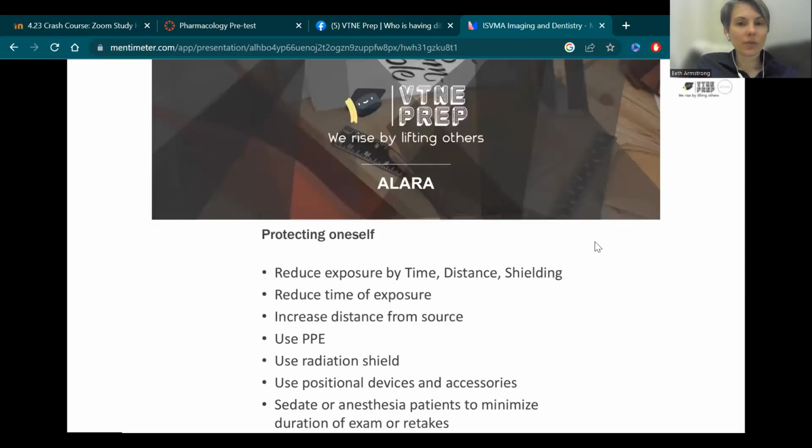So ALARA, what does ALARA stand for? As low as reasonably achievable. Good, as low as reasonably achievable. We've done this before. So we want to protect ourselves. That's basically the concept of ALARA, right? Protecting ourselves, protecting our patient too, which I can talk about in a minute.